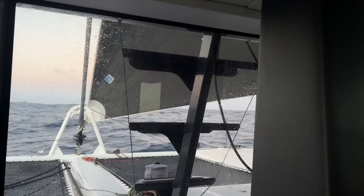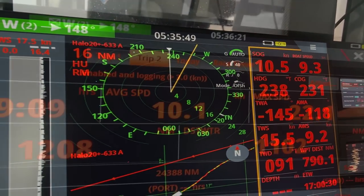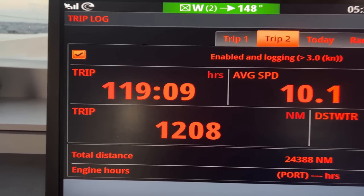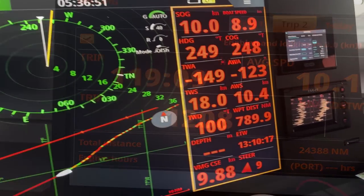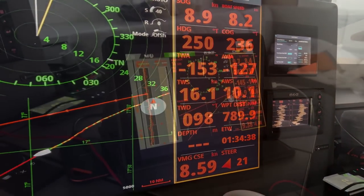My shift in the morning started later than usual, as we used the normal change from Nina to me to put up the Jenniker again. And that makes sense, because it gives us a lot more speed. And we almost concluded our fifth day, 790 miles to go to Port Matera, where we can check in.